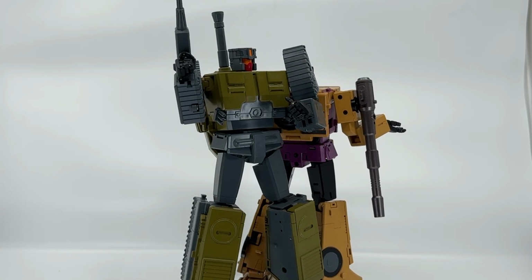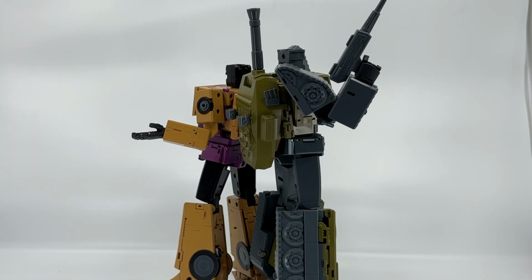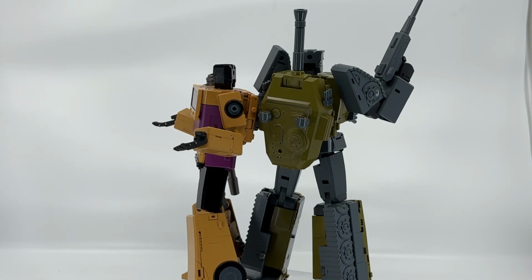And as much as I love Swindle, he's my favorite Combaticon, I will have to say it is the Brawl that convinced me to go ahead and dive into the third party stuff. Specifically because I have never seen a masterpiece figure with full articulated fingers like this. That is so cool. And the articulation is there too. I can't for any reason knock this figure.